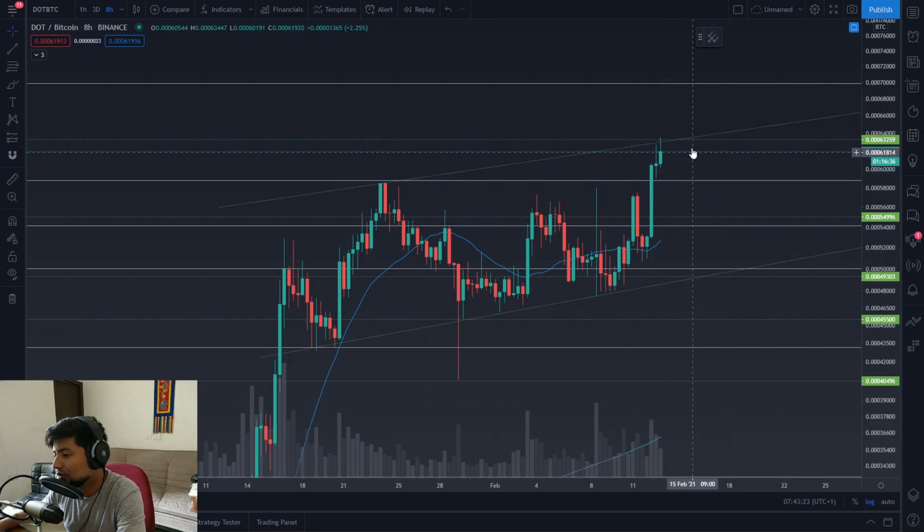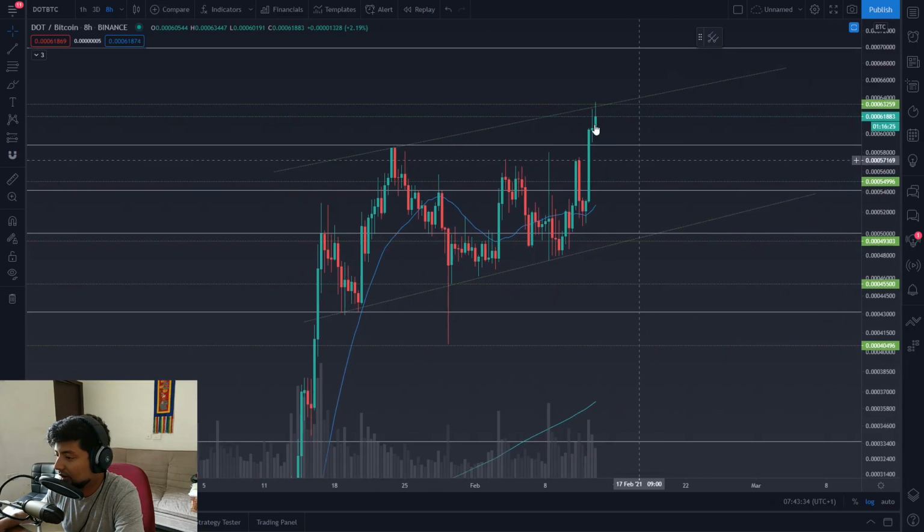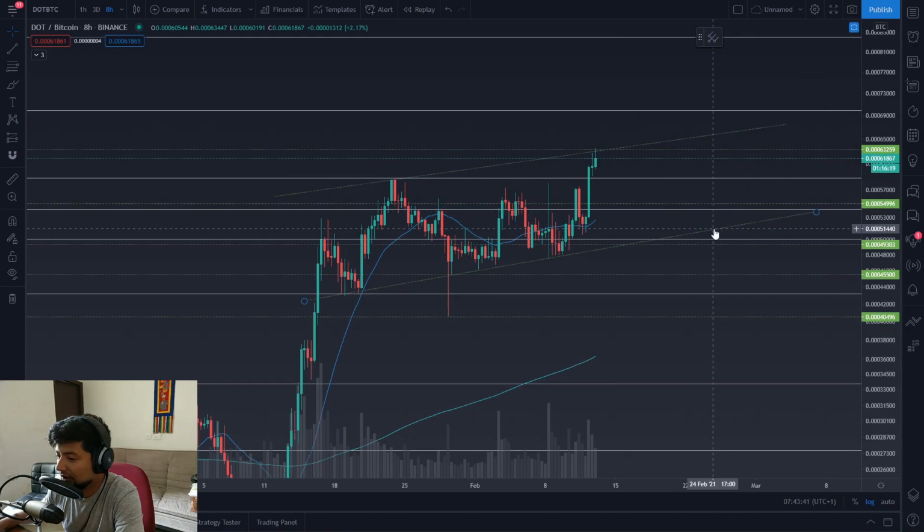All right, you could wait and watch around this level, actually 63,000 Satoshi. If you're not able to gain 63,000 Satoshi in the preceding 8 hour time frame candles, you could certainly look at some down moves coming, all the way to 54,000 Satoshi, somewhere around here.